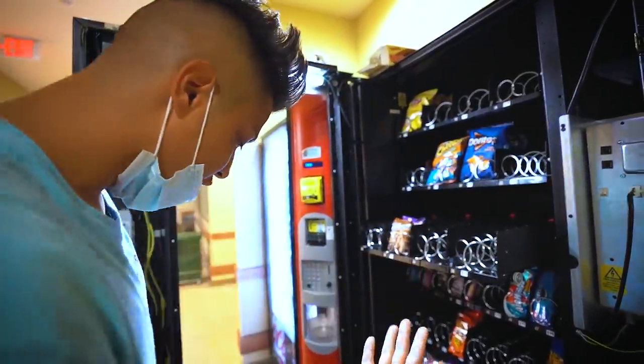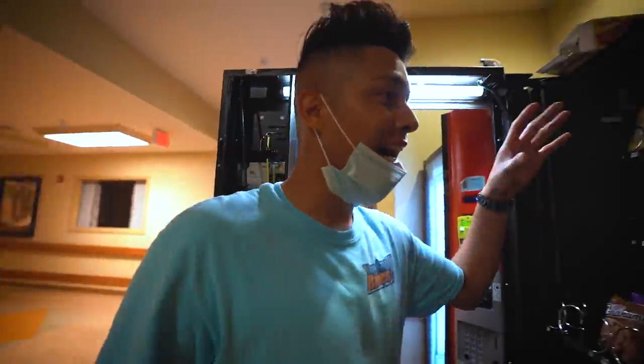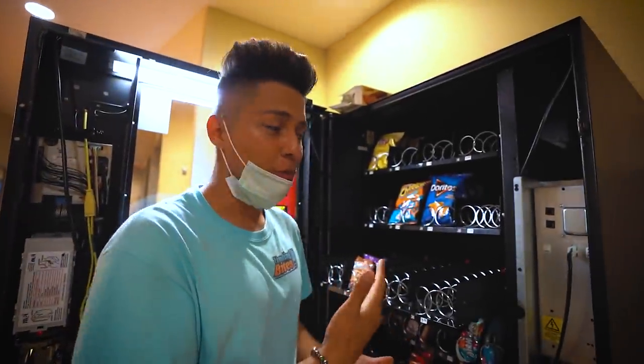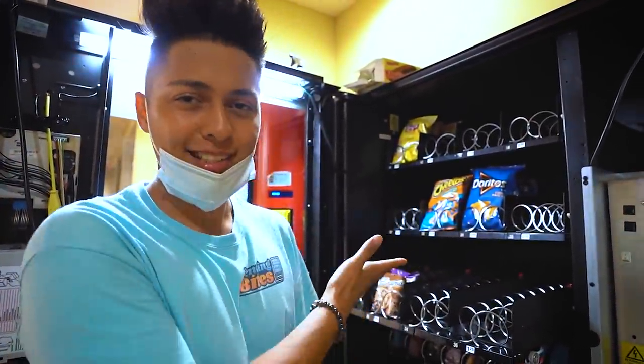And the thing about this machine, we actually have a guaranteed delivery system. So if there's an item that gets stuck or somebody loses their money, it gives them the money back or gives them the option to pick a different selection.